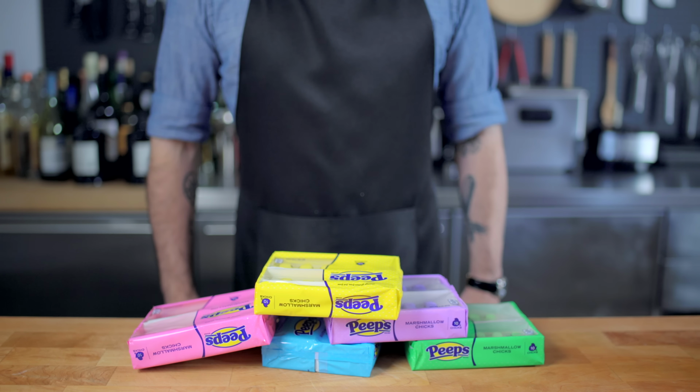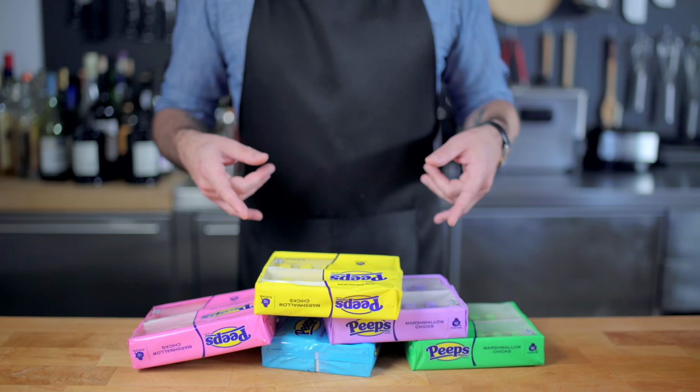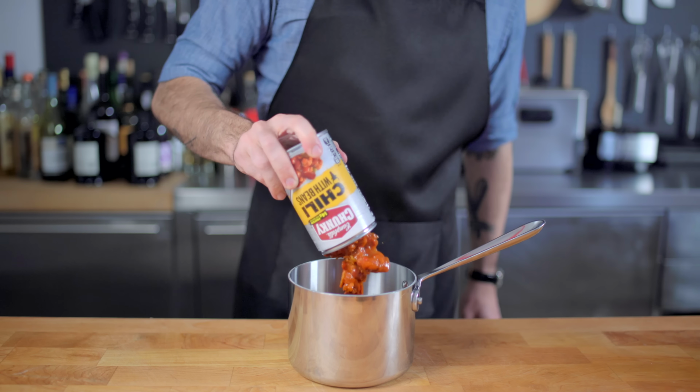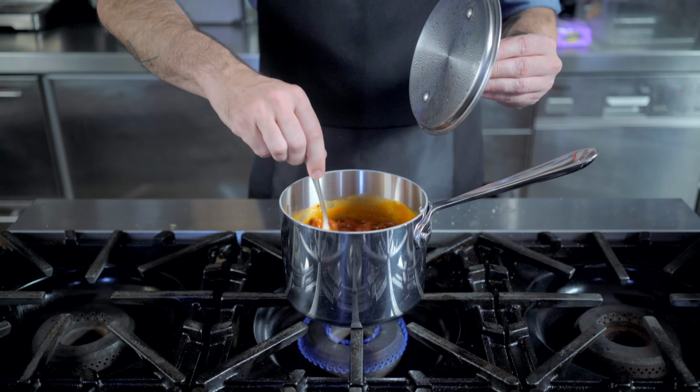Hey, what's up guys? Welcome back to Binging with Babish, where this week, against my better judgment, we are taking a crack at the foods from The Good Place, starting with Cheety's Peeps Chili. Now, we've made chili about 10,000 times on this show, so for the Good Place accurate version, I'm just gonna go with some canned chili.